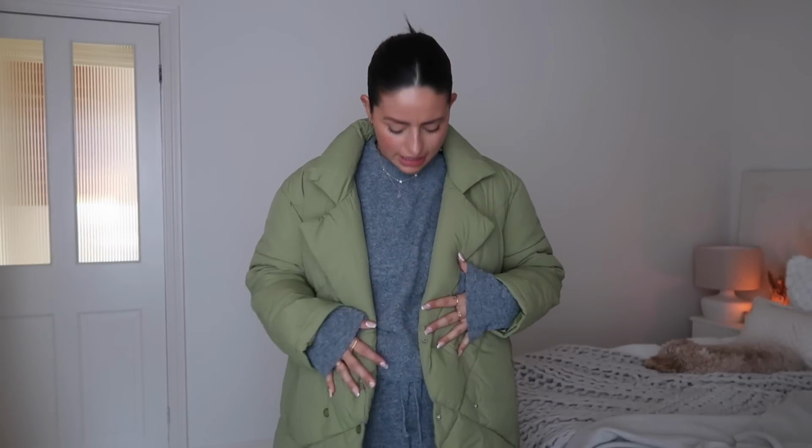I actually think this is the green version of that black one I just showed you, because they are literally the same jacket. Yeah, I think I did pick up 2 colorways so you guys could see.